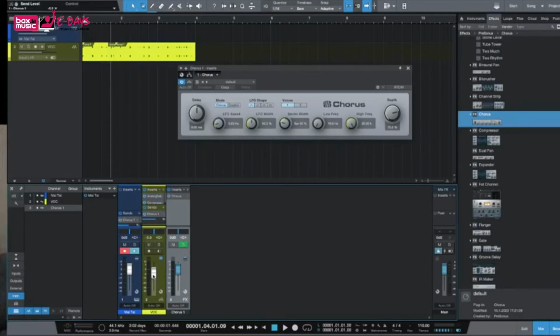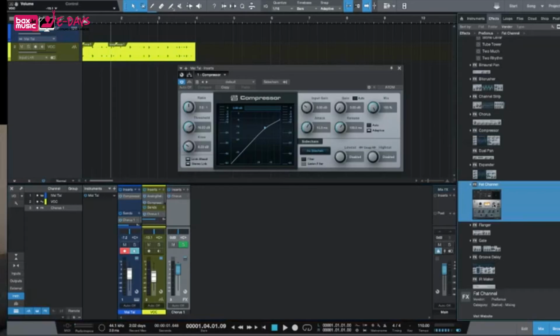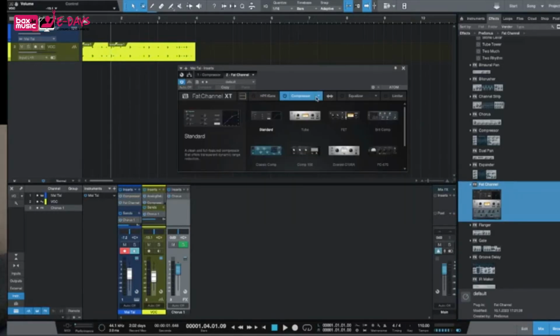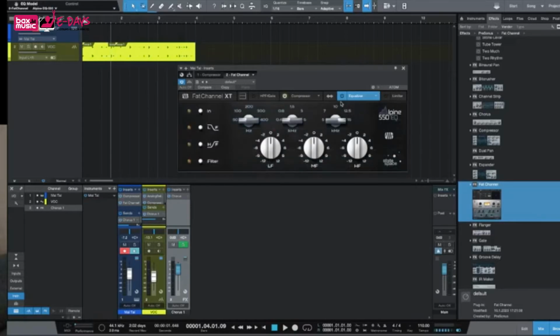So then mixing is pretty simple. Get your levels right and continue to use your bundled plugins to get your dynamics and your EQs right. A really nice plugin that comes bundled is Fat Channel as well. With Fat Channel, we have the option to start using some vintage plugins. You'll recognize some of these really nice EQs and compressors, and you can switch these on and have different tones, a different sound shaping for your tracks.